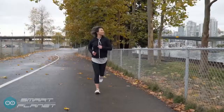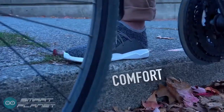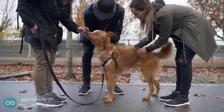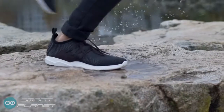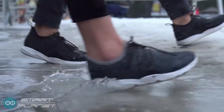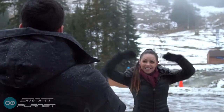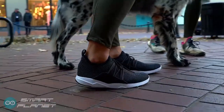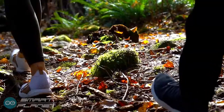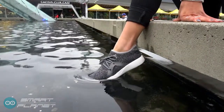Vessi is naturally breathable, sweat-wicking, and provides incredible comfort. It gives you the adaptive support with its tight-knit 4-way stretch. Whether you're hiking in the summer or trekking in the winter, Vessi will be with you every step of the way.